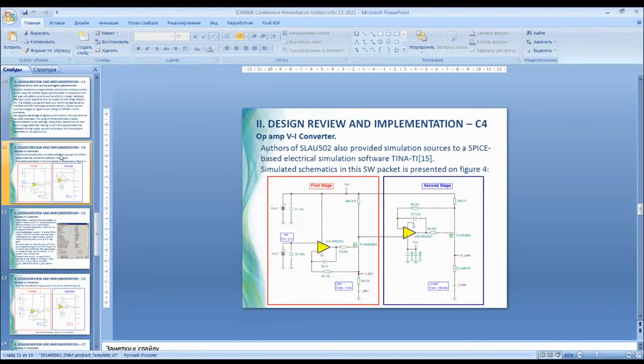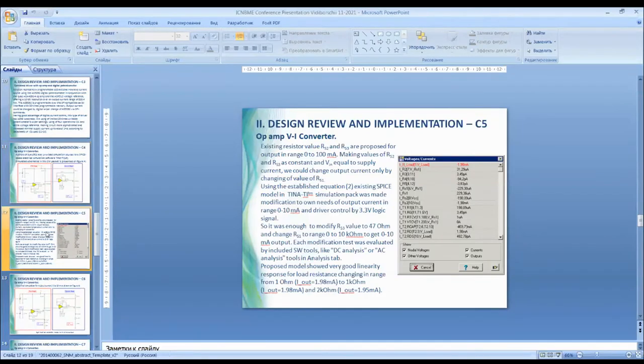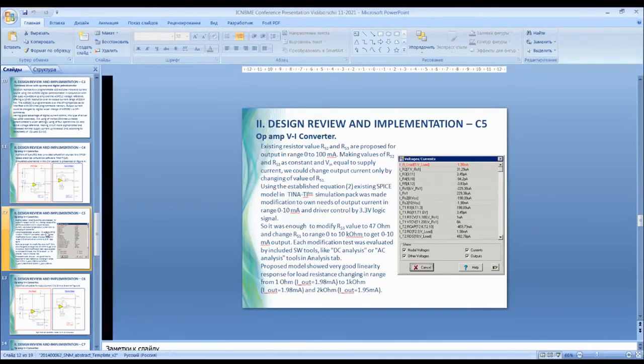Moreover, for this application it is possible to provide simulation in SPICE-based software. So we could check almost every output parameter depending on system variables and output characteristics like applied impedance. In this case we could provide very precise modulation of output characteristics.